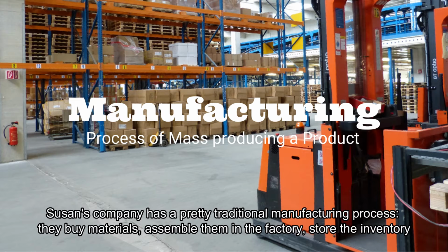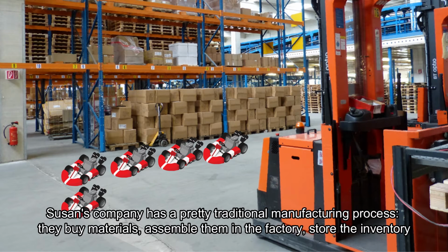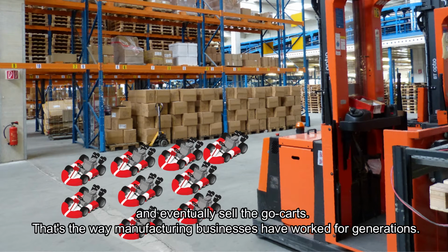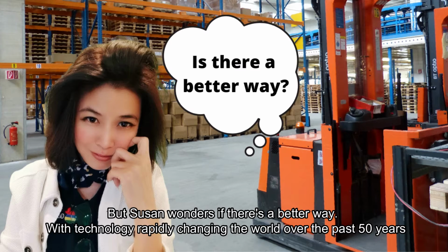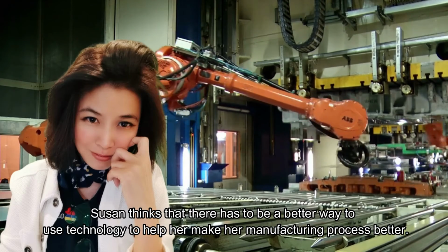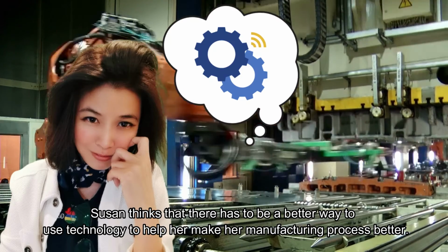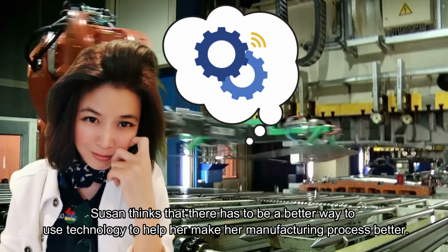Susan's company has a pretty traditional manufacturing process. They buy materials, assemble them in the factory, store them in inventory, and eventually sell the go-kart. That's the way manufacturing businesses have worked for generations. But Susan wonders if there is a better way. With technology rapidly changing over the past 50 years, Susan thinks that there has to be a better way to use technology to make her manufacturing process better.